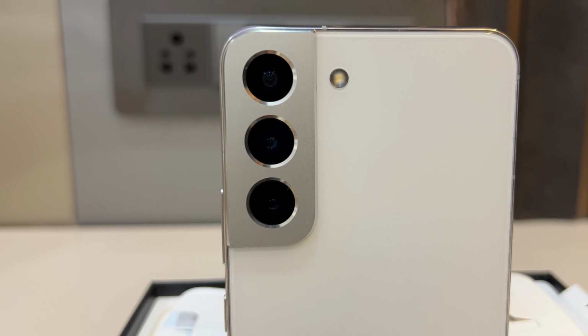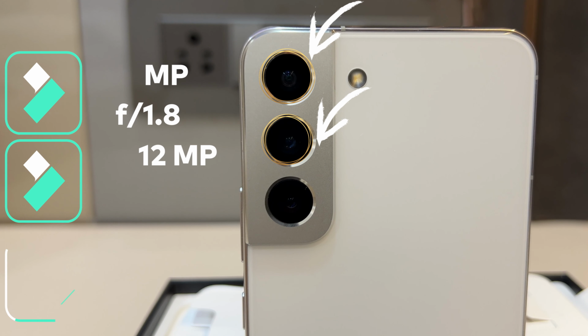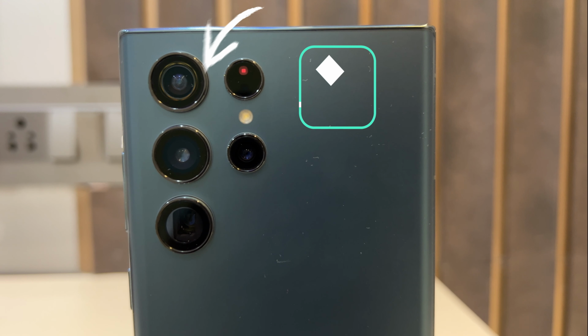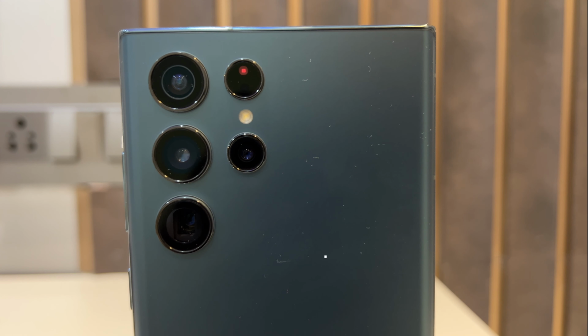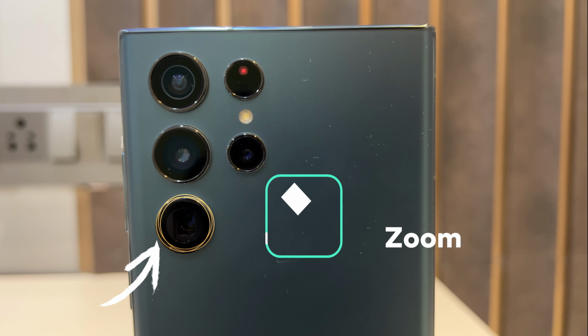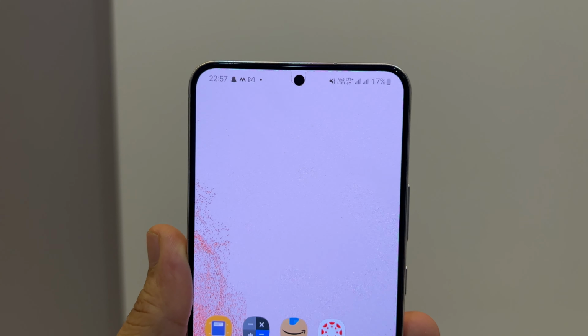Okay, let's flip it back one more time and go straight to the cameras. The regular S22 has a 50MP primary camera, a 12MP ultra-wide lens and a 10MP 3x telephoto zoom lens. The Ultra on the other hand has a massive 108MP primary camera. The other two cameras are the same as the S22, that are the ultra-wide and the 3x telephoto zoom lens with the same specs. But in addition to that, this phone also has a 10x periscope zoom lens, which is a 10x optical zoom camera. So two zoom lenses here with different focal lengths. That's smart.